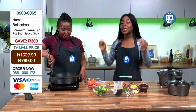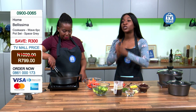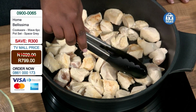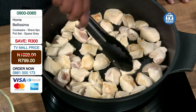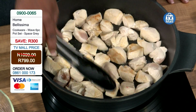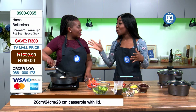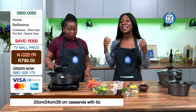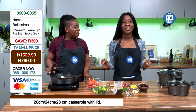Yes. Now, what I really like is the healthy aspect of utilizing this pot. You don't have to use a lot of oil to cook your food, as it's got a non-stick coating, as well as a non-scratch surface. So when you're washing your pots, you're not going to get that scratch. You're going to have an easy time washing your dishes or your pots. So for me, I love cooking, but the process of cleaning is what I really don't like. And if you're like me, these pots are so ideal for you.